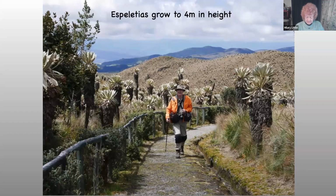Now, a good path and boardwalk has been constructed through the El Angel Reserve, and it runs for about 2 kilometers. The vegetation on either side is mainly composed of giant rosette plants like the Espeletias, but you do get some smaller plants and some shrubs and grasses as well. And giant rosette plants are an iconic feature of these tropical alpine ecosystems.